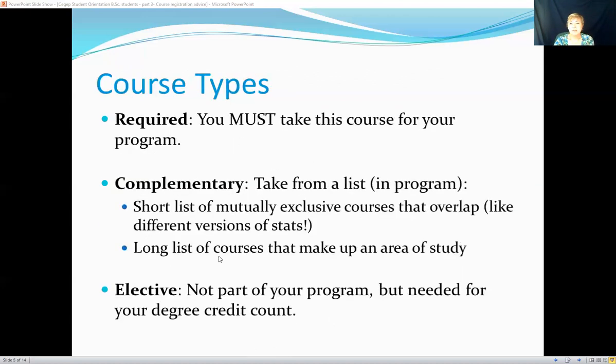In Cégep, what we call elective was, I think, called a complementary. I'm not sure, but anyway, this is what they mean here.